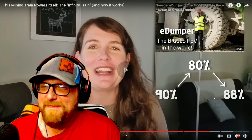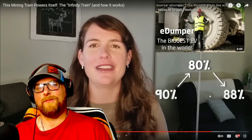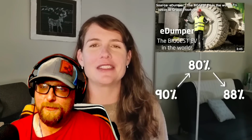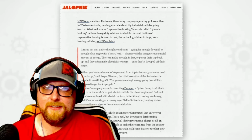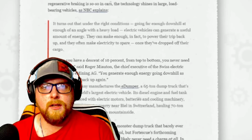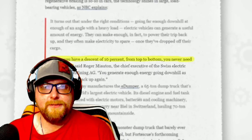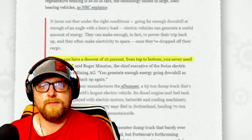That's out there. If you are losing 2% charge each round trip, it's not 100% gravity powered like the Infinity Train is going to be. So not quite as catchy. And the gradient needs to be much steeper for it to work than in the low friction Infinity Train example. The manufacturer suggests with about a 10% gradient, it won't ever need to be charged. So that would limit it to pretty short, steep routes.